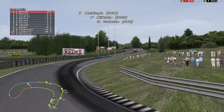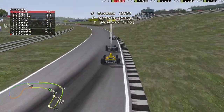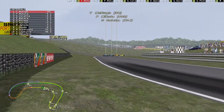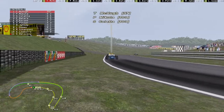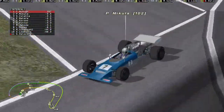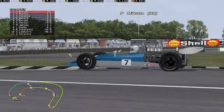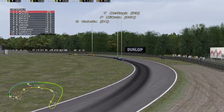Lap 7 here? Or lap 6 out of 60? And Eddie Spatard still not finding a way around Coletta, and Coletta might actually try and look for a way around Pascal Makula here. Be interested to see what conditions everyone's tyres are in. Will they have to make that dreaded 20-second pit stop?